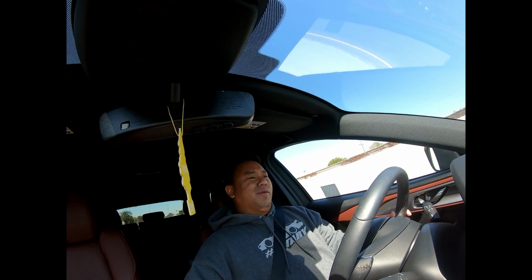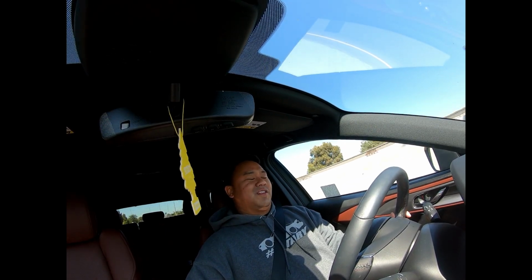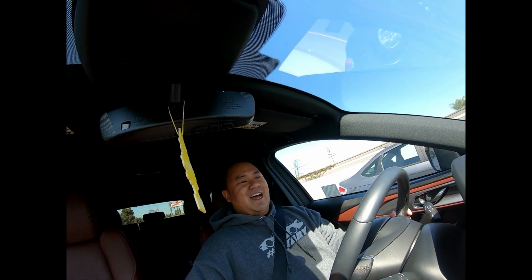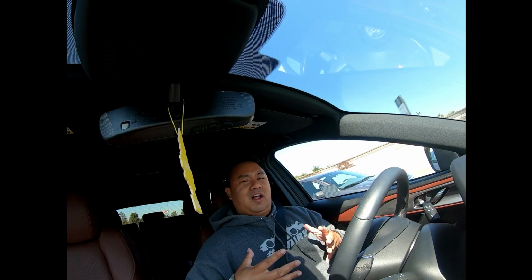I'm pretty sure the only reason those rear quarter windows are there is for the third row seating, so you can visually see outside from the third row instead of feeling very claustrophobic.